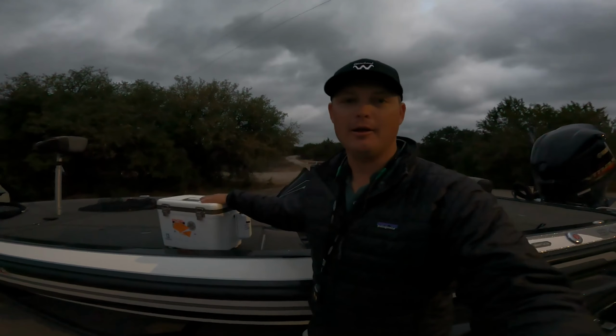Notice I got a bait cooler here. I usually don't bring live bait, but today we're going to try and catch a mess of crappie. So we'll see how that goes. I don't do much crappie fishing out here, so before anybody sends me a message asking about guiding a crappie trip, probably not going to be doing that in the near future. I love fishing for bass, but good conditions today. Figured I'd come out and do something a little bit different since I had the day off. So stay tuned. Let's see if we can catch some crappie out here on Lake Travis.